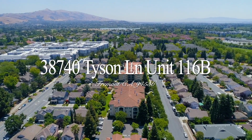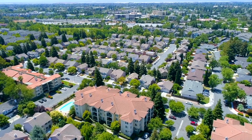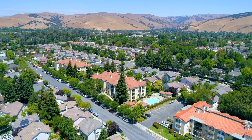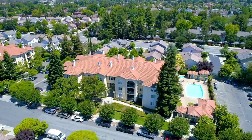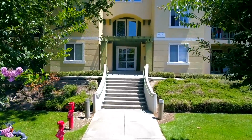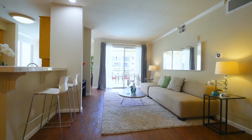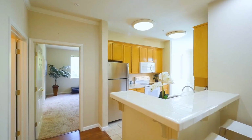Welcome to 38740 Tyson Lane, Unit 116B. This modern complex comes complete with a community gym and is secured via a common entrance with elevator access and reserved, covered parking with plenty of street parking for your guests. A convenient and sought-after ground floor corner unit luxury condo situated in the highly desired Parkmont area of Fremont.